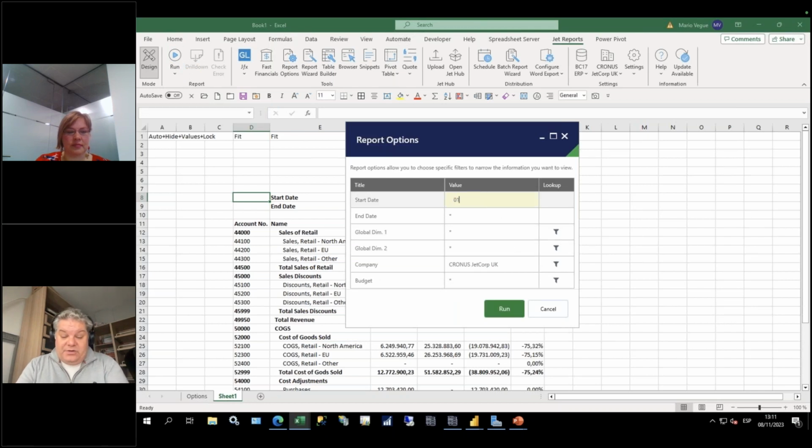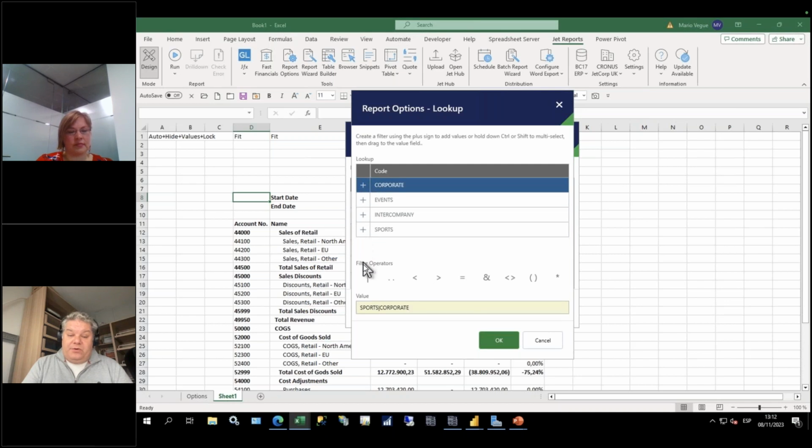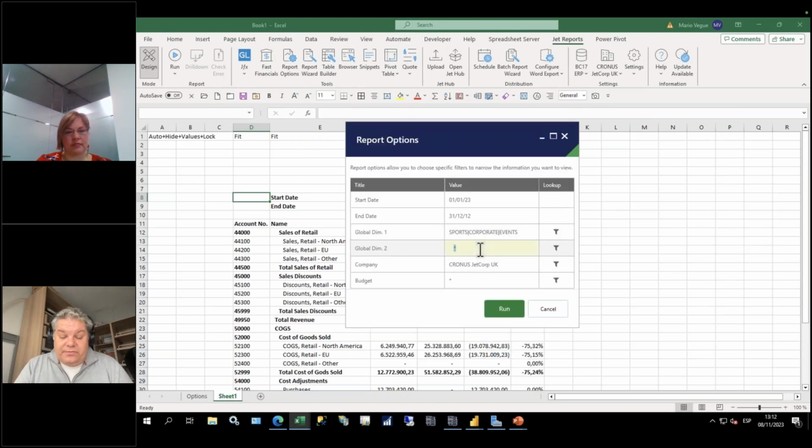So if I run this report, it has created many filters. Obviously, the start date allows me to specify a start date, and the end date based on your date format, right? We also have filters for the global dimension one with lookups to the database. This particular Business Central database has these values for the global dimension one. Let's select, for example, sports. As you can see, all the database operators that you already know are compatible with your reports. So let's say that we want sports, corporate, and events, for example. Also for the global dimension two.